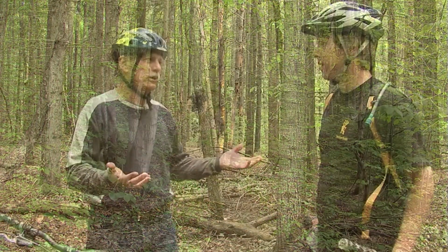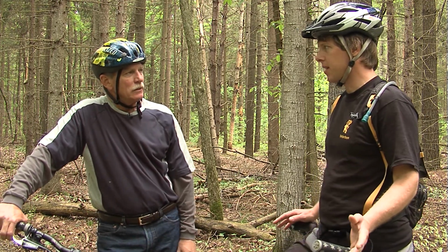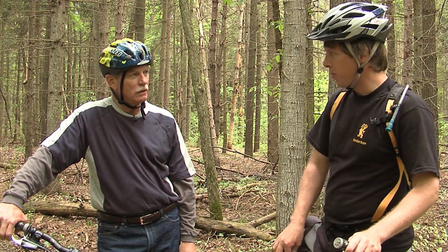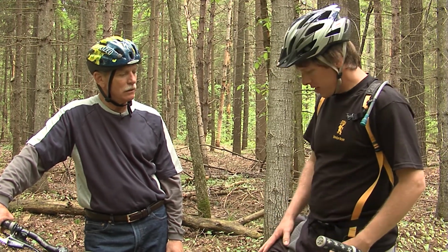The red equipment really helps out a lot. Yeah, a helmet is mandatory on all of our properties, and it just makes good common sense. Yes. The other bit of padding and protection you want to invest in is a good pair of cycling shorts. What does that do for you?